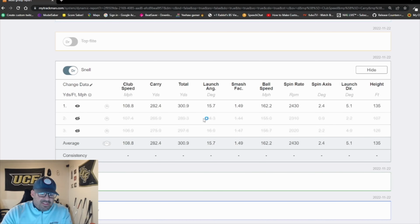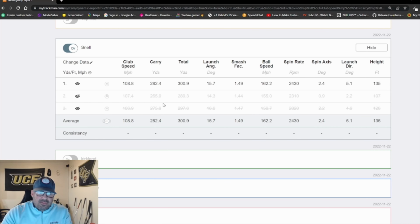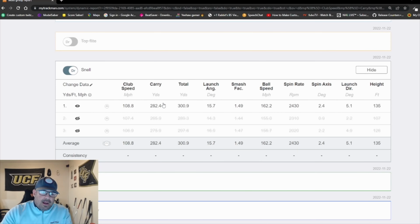This is one of the balls that really surprised me in the end. I need to actually put this and try this on the course. I have yet to do that, but even on the bad hits down here, 126 apex, 135 apex, that height comes into play. I need to be able to get some height on my drives, and the Snell was doing that, which was pretty impactful for me. So the Snell, definitely getting a thumbs up.